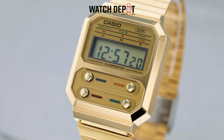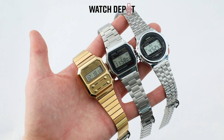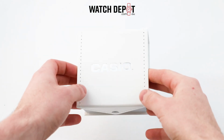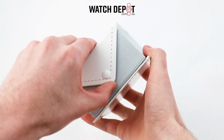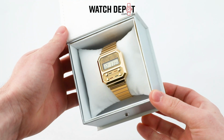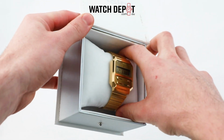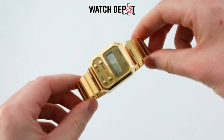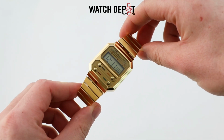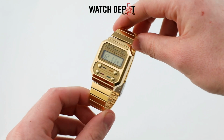If you're remotely into your watches, you would agree with me when I say every watch collection deserves a vintage styled Casio. They're versatile, reliable, affordable, and they just look cool. Casios have been crowd favorites among the watch enthusiast community for a while now, but they're also that rare type of watch that gets regular praise from non-watch nerds. So with that being said, let's take a look at 3 of our favorite vintage Casios available on watchdepot.com.au.